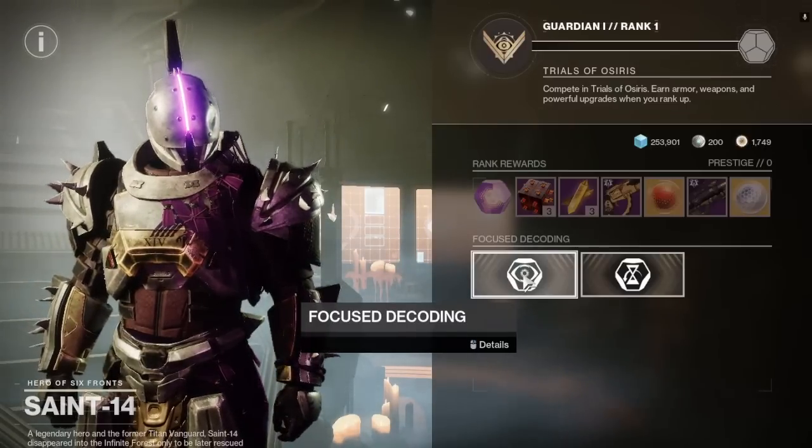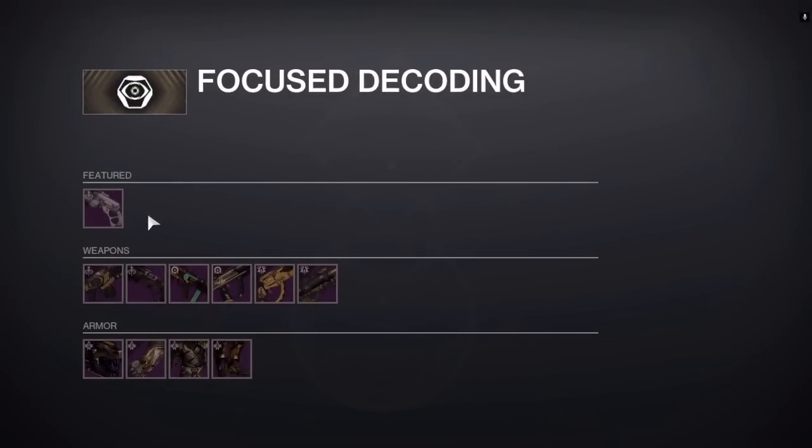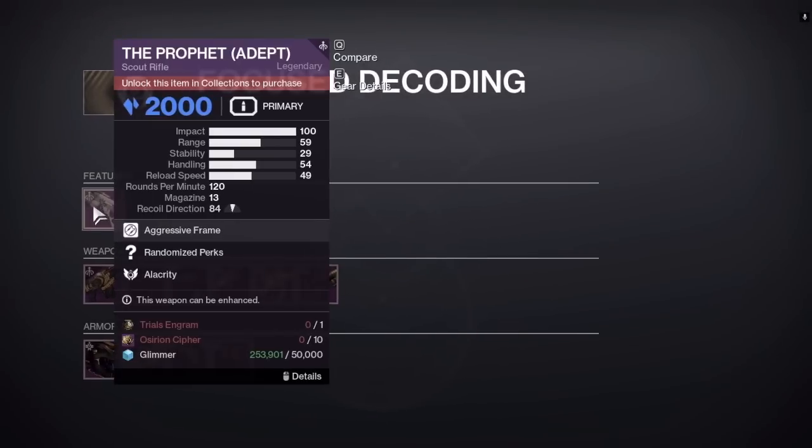For this week in Trials of Osiris, the map is Rusted Lands, and I don't know when the last time it was Rusted Lands, but the weapon for the Adept is the Prophet. Now, I'm not sure how popular this one is, but I could see this being very good in PvE. I don't know if it's the thing that's going to drive the PvP-focused players out to play Trials this weekend, so it might not be a particularly sweaty week if you're trying to go flawless for the first time.